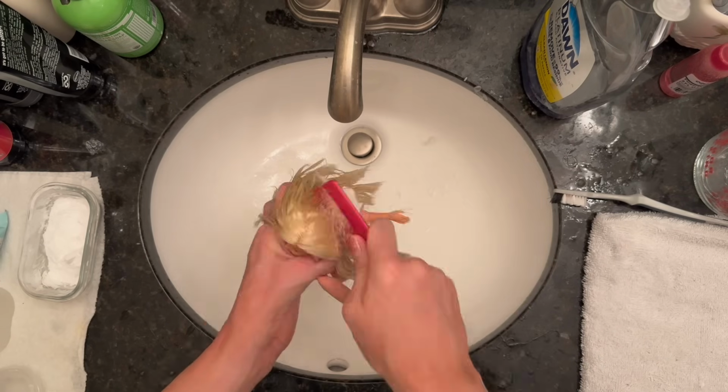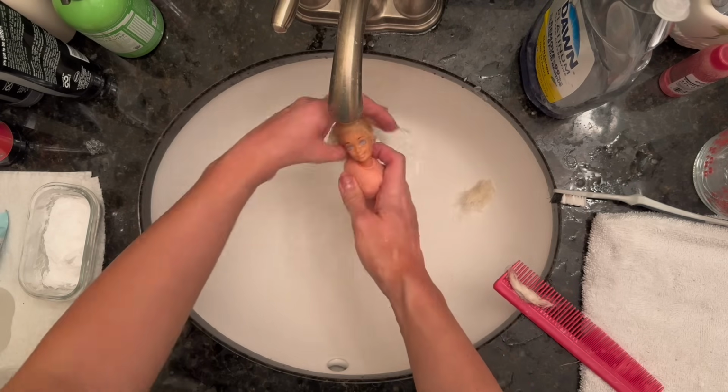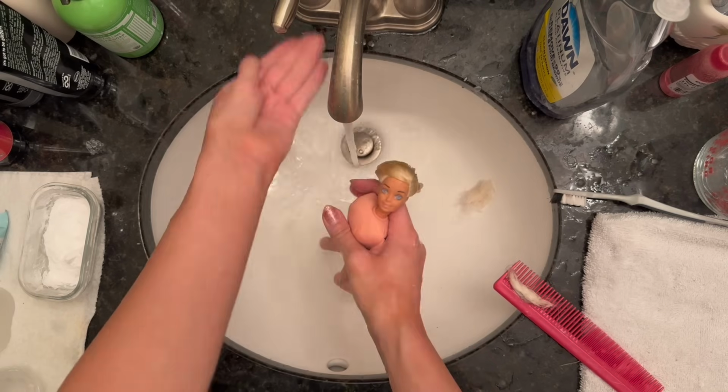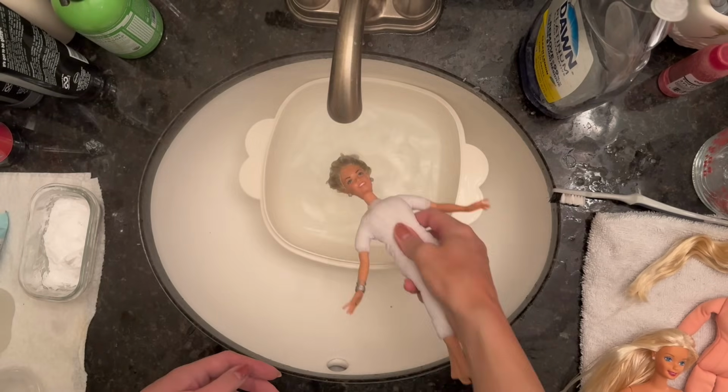How many more dolls do we have to wash today? This is hard work. 32. 32? What did I just sign up for? There's 32. Oh my gosh.